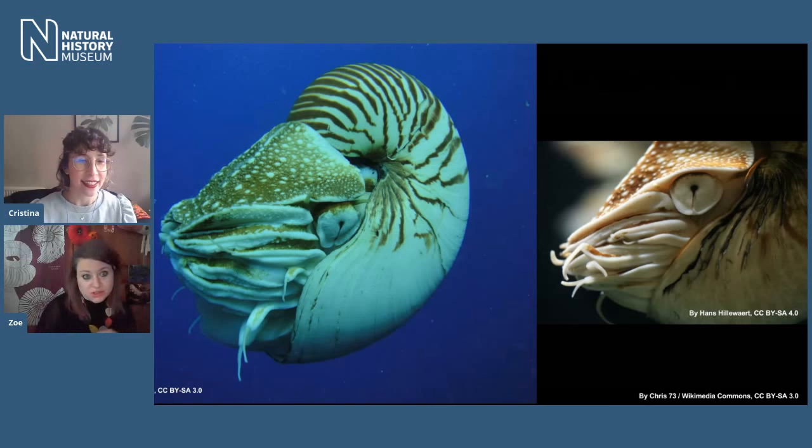So we don't know if they would have had eyes like a nautilus. To my knowledge, we've never found any ammonite eyes. There might be some scientists out there who have. There are so many ammonites that I can't know about every single thing we've ever found. They would have had eyes. I don't know what sort of eyes they would have had. I genuinely don't know.